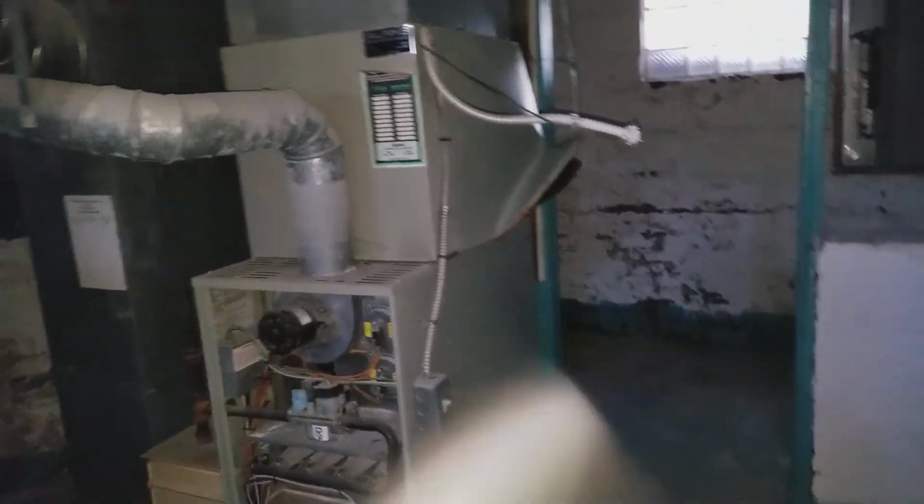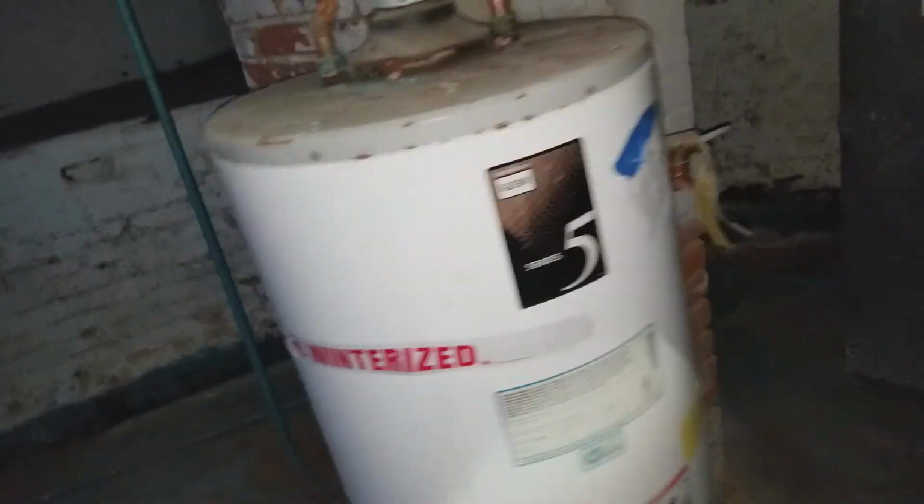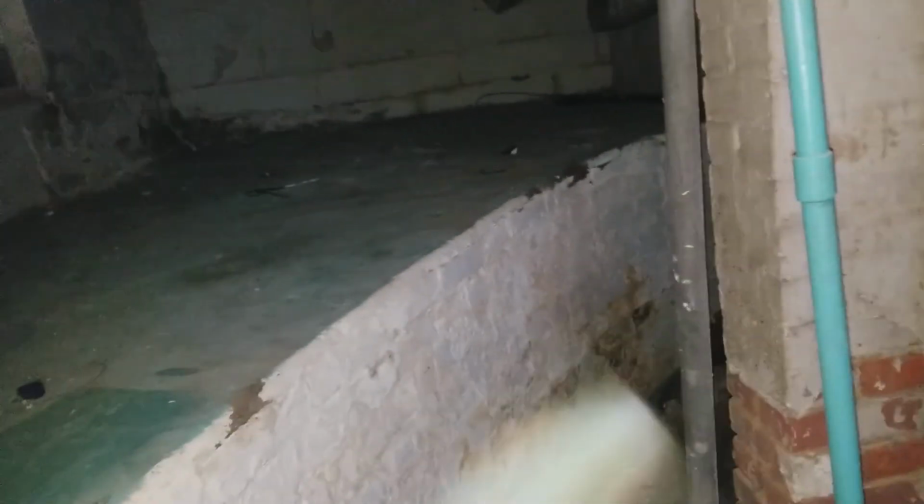So you may or may not need a furnace. I would definitely change the hot water tank. It's been sitting for a minimum of 3 to 4 years. That's the last time we can pretty much assume that the original owner was here, and it's probably got all kinds of sediment in it.